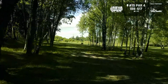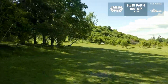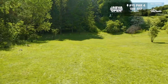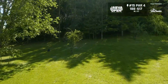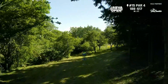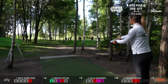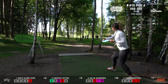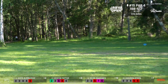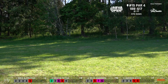Got hole 15, par 4 again, 188 meters. Big curling fairway from the right to the left, making about 3 U-turns throughout the course of this fairway. This is such a cool hole. Yeah, it is an awesome hole. And there's a way to get over the top and cut off some of that distance. Yeah. And depending on where this drive is, you can try to cheat the gap.